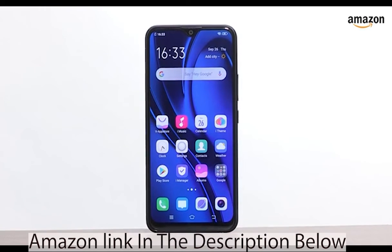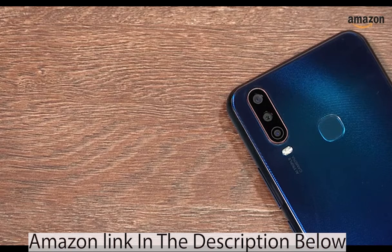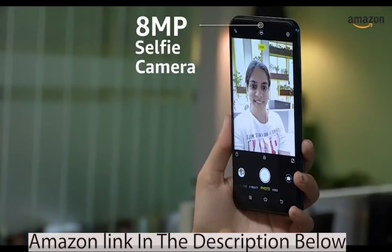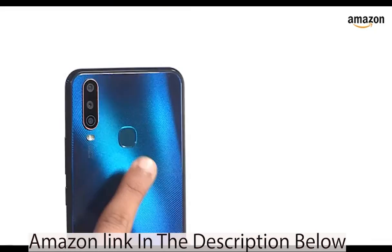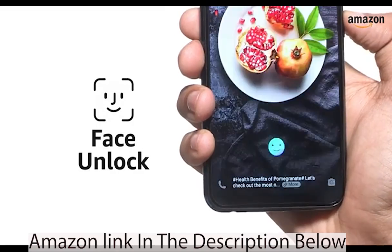The Vivo U10 has a 6.35-inch HD plus IPS display. It also houses three cameras at the back. It has a 13-megapixel primary camera, an 8-megapixel wide-angle camera, and a 2-megapixel depth-sensing camera. For your selfie needs, the smartphone has an 8-megapixel selfie camera. The camera brings with it features like AI filters, backlight HDR, portrait bokeh, and more. For security, it has a rear-mounted fingerprint sensor and also supports face unlock from the front-facing camera.